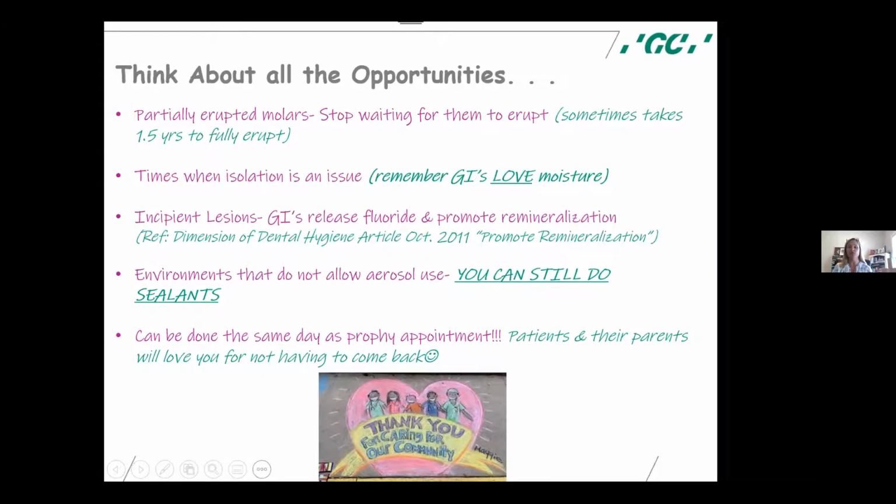And this is not just GC saying this. The Dimensions of Dental Hygiene promotes this. There are a lot of studies that promote going ahead and taking care of those incipient lesions because that fluoride can help promote remineralization.